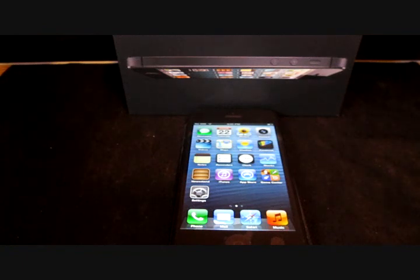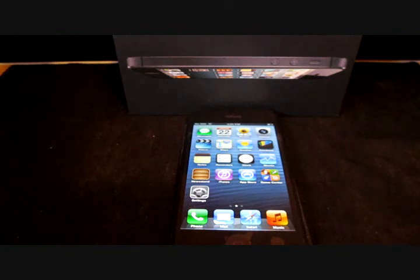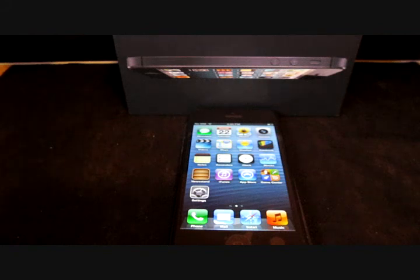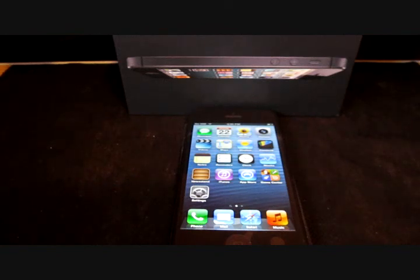If you have an iPhone 4S, it's still an upgrade over the 4S, but it's not going to be leaps and bounds. It's probably not going to be even what you expect. You might be disappointed at first, but if you're coming from an iPhone 4 or anything lower, this phone is going to be amazing to you. This phone is pretty much on the same level as the Galaxy S3. Both those phones are completely in their own league.